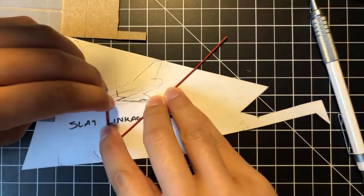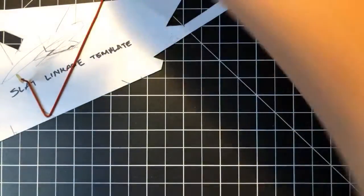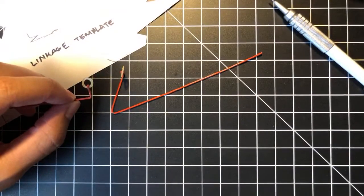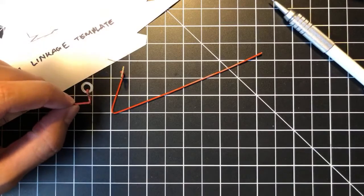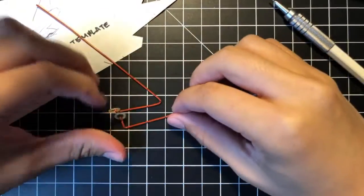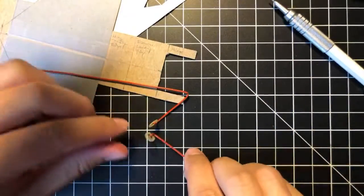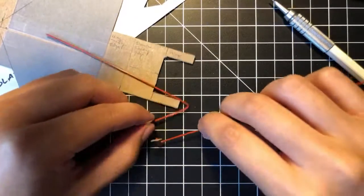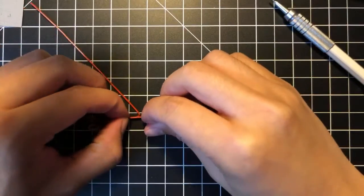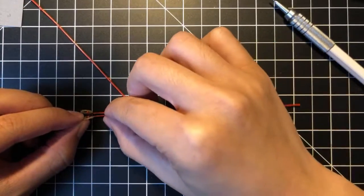Alright. Before we move on, let's do the same for the other side. This is why this takes a long time. It's kind of annoying. But it's necessary. That's for that slat. This is for this slat. So symmetric, right? So we want it to bend at the same location. We can actually just match it up.